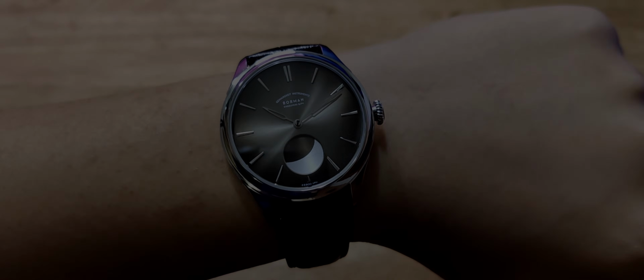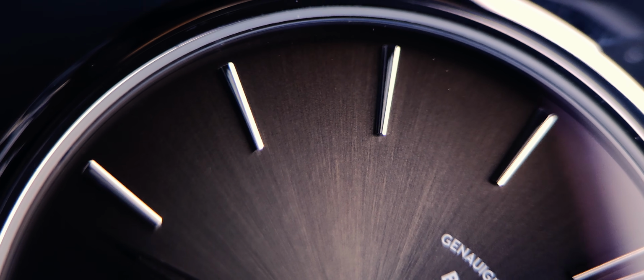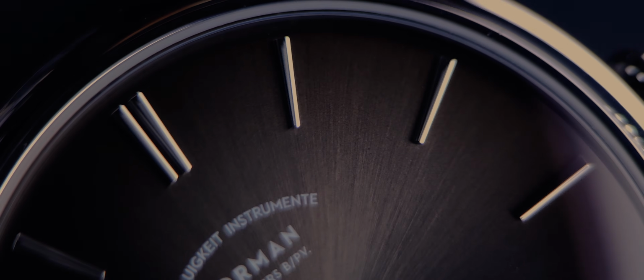This accompanied by the fume finishing on the dial, in which manufacturers would paint or stain the outer edge of the dial with increasing intensities, creates this absolutely stunning gradient from the center to the outer edge of the dial.